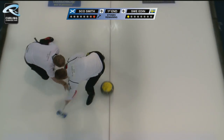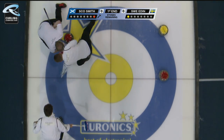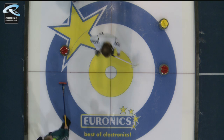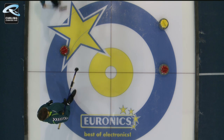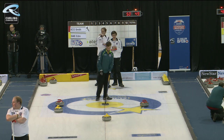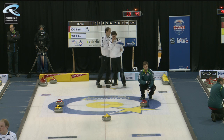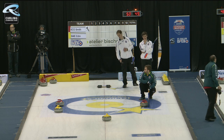You can't hurt it. For sure. You can't hurt it going deep. Hard. So hopefully splitting the house here, which they've done reasonably well. It's a good start from Kyle Smith's team so far. Yeah, the deuce is certainly still in play for the team with hammer. And that's certainly a good start.